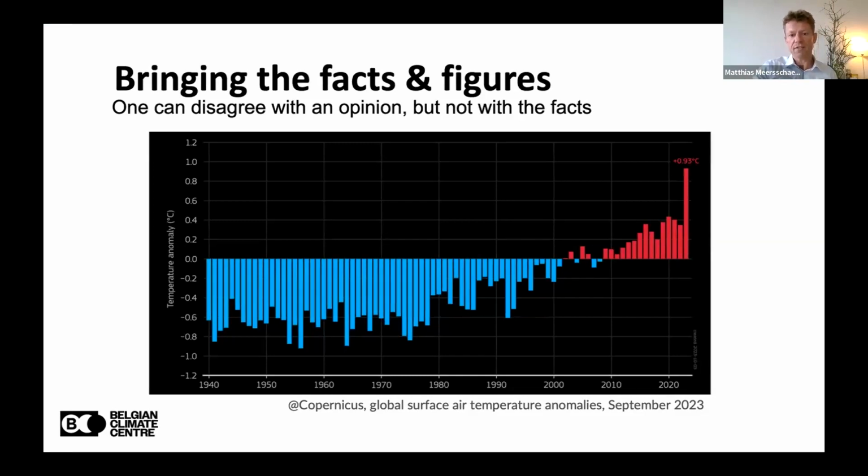But always refer to the facts and figures, to data, to science, ideally from international, trustworthy, and undisputed sources. This, by the way, also proved very useful in my previous job, because in the end, you can have an opinion about climate change, but not about the science and the underlying data. You cannot disagree with facts.